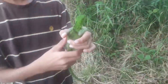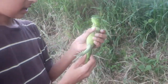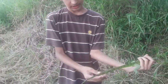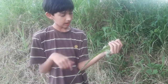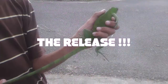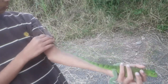Okay, and as you can see, he's really healthy here. He's really healthy because look how fat he is. And this is just a small baby, okay? And as you can see, the tail is probably like twice the length of the actual body, right? And I'll release him just now, and I'll show you guys a clip of that. Okay, I'll just give you a comparison. This is the tail compared to my arm, almost as long as my arm.